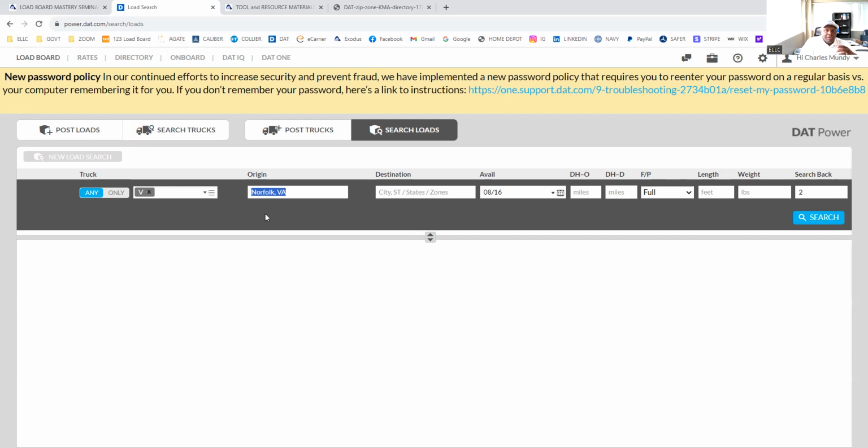So another name for the origin is the shipper location. A technical name for the shipper location is the consignor, C-O-N-S-I-G-N-O-R. I say it like that because the other name is going to be the same spelling, except for the last 2 letters, which will be different.